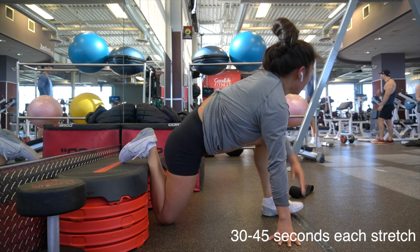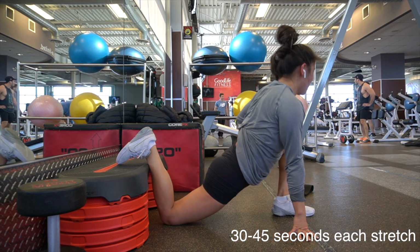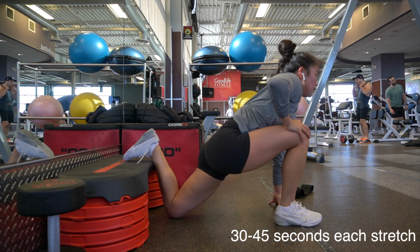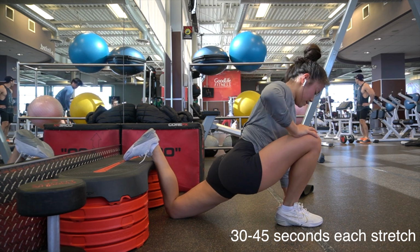Starting off the workout, we're going to be doing a quick little stretch. Today we like to focus on the hip flexors because those were feeling the most tight. This lunge stretch right here is my absolute favorite. It definitely is the one that I feel stretches the most, and also just the easiest for me to get into when stretching before working out.